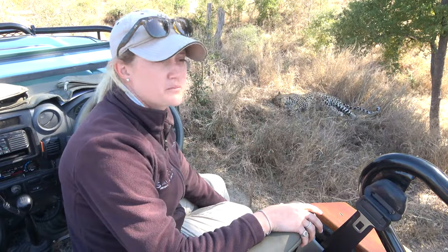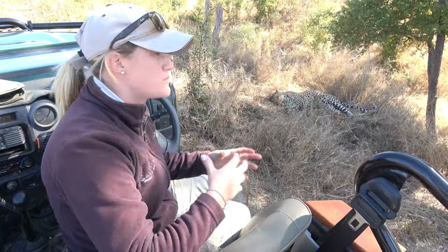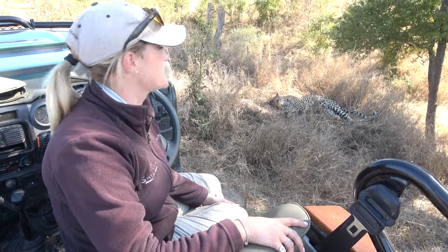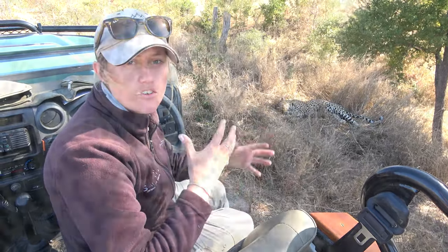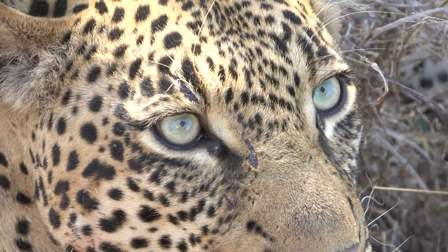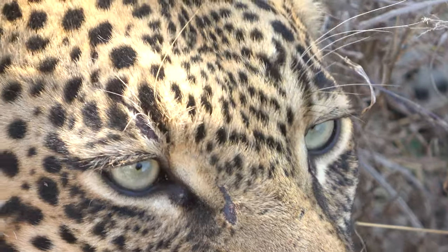So after a little bit of a quiet morning, primarily because it's been very windy, and that's the one thing that really does affect the game viewing and the movement of predators, luckily Greg managed to find Thamba, a male leopard. He is on a big male waterbuck kill. Whether he killed it or not, we're not sure. So pretty amazing just to be able to see him again and see what he's been up to.